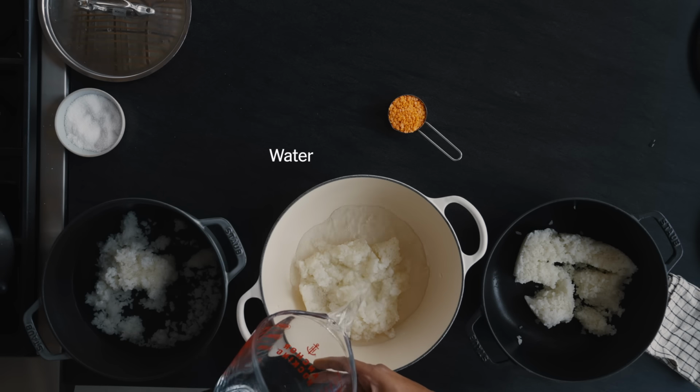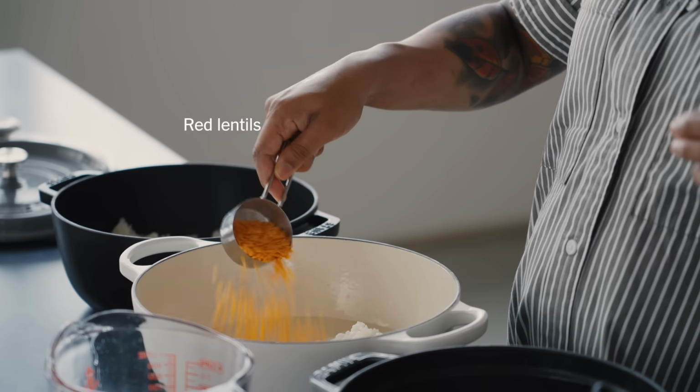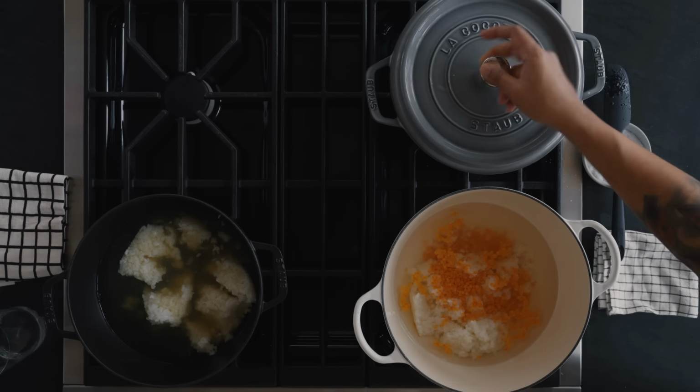So the second one is loosely based off of something I grew up having called guluti. So to this I'm gonna add water and some rinsed red lentils, and that's gonna simmer all together. Now our final rice porridge, I'm gonna simmer this up with a little bit of bone broth. Now we're gonna simmer all of these.